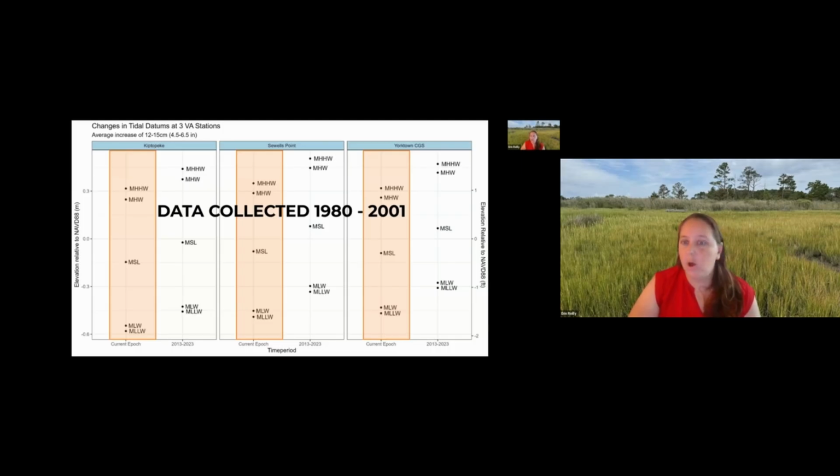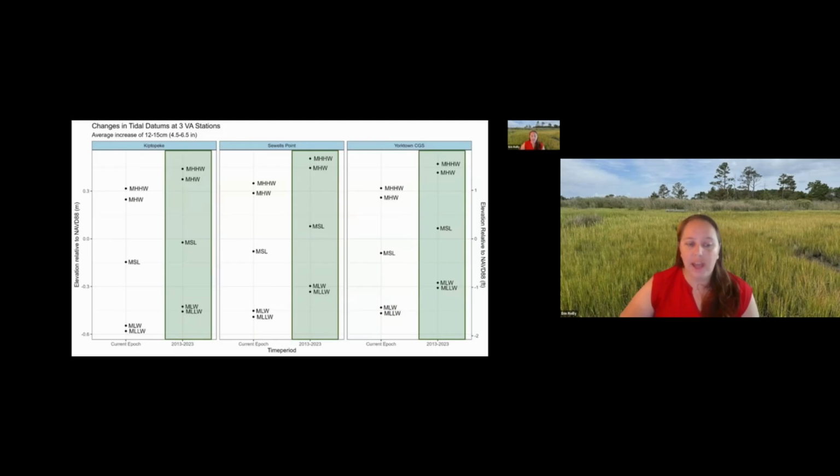But 2001 was a long time ago. And so NOAA is currently working on updating their tidal datums. But the last I heard, they were going to be coming out in 2027. When you look at the current time period, these boxes in green are calculated tidal datums from data from 2013 to 2023.